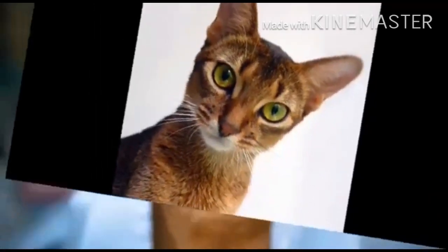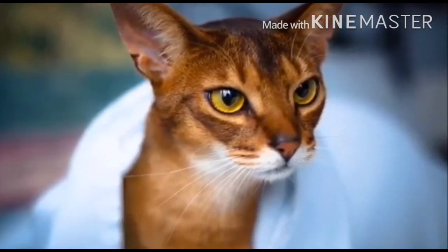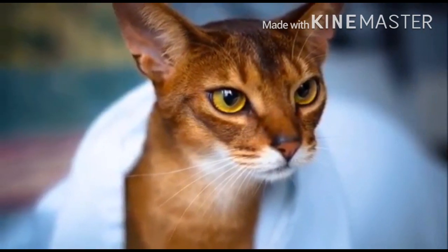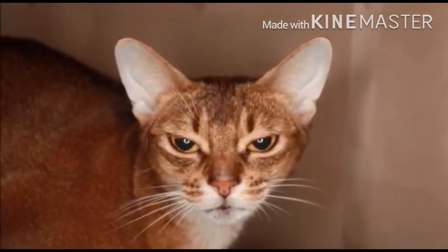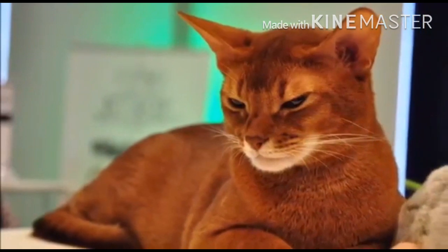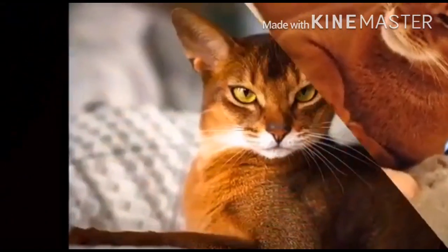Abyssinian cat can reach 2 feet in length and 6 to 10 pounds of weight. Abyssinian cat has short, silky, thick fur that can be silver, golden brown, cinnamon, blue-gray, and light brown in color. Coat has a mottled appearance due to multicolored hairs. Each hair has a light-colored base and dark-colored tips.